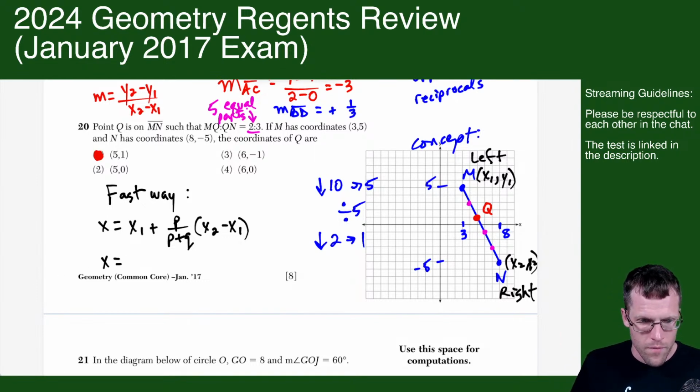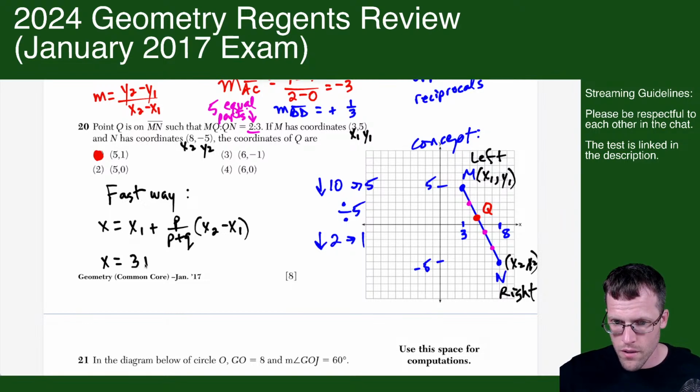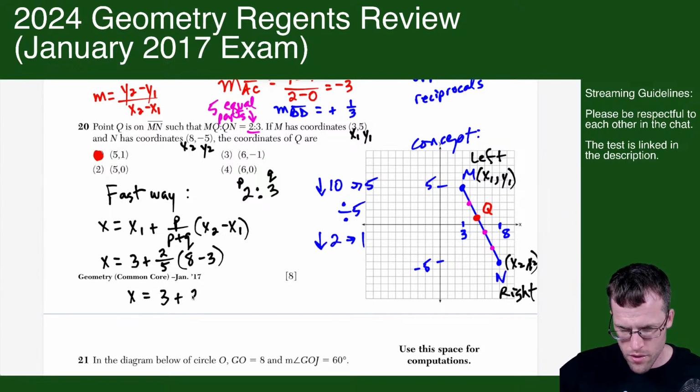So from this part, what you could do is you could just plug in. So we have M located here. So I'm going to call this one x1, y1. This is x2, y2. We plug in, x1 is 3. The ratio here, 2 to 3, is p and q. So I have p is 2 over 2 plus 3 is 5. And then x2 minus x1, I'm doing 8 minus 3. So now I have x equals 3 plus 2/5 of 5. Now 5 over 5 cancels, and 3 plus 2 is equal to 5.